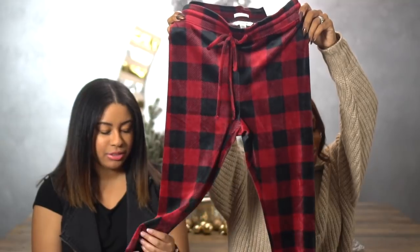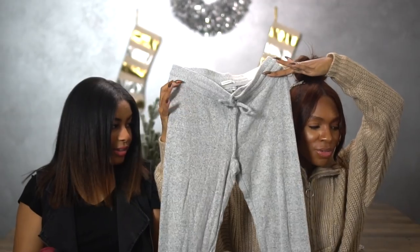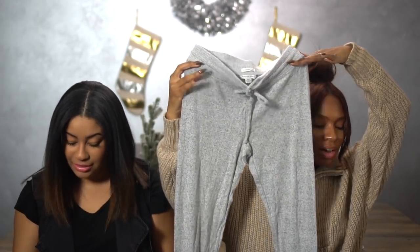Oh my gosh. These feel... What is this material? Velour. Super high-rise plush legging. Also, it's gonna hide my pouch. Sure. And I got me some too. Gray is my fave. I don't know why. It's not really a color. It is. It's the absence of color.